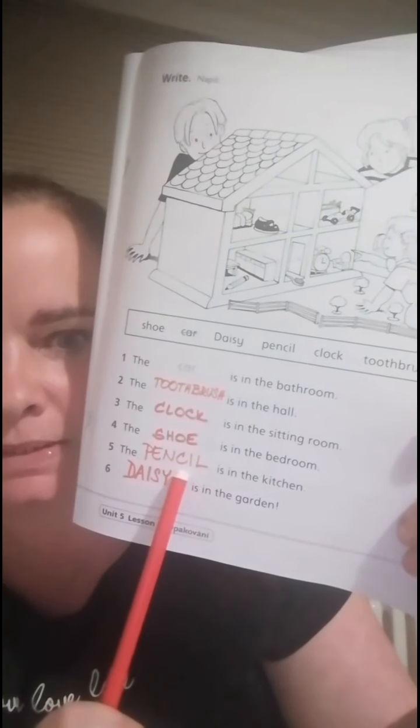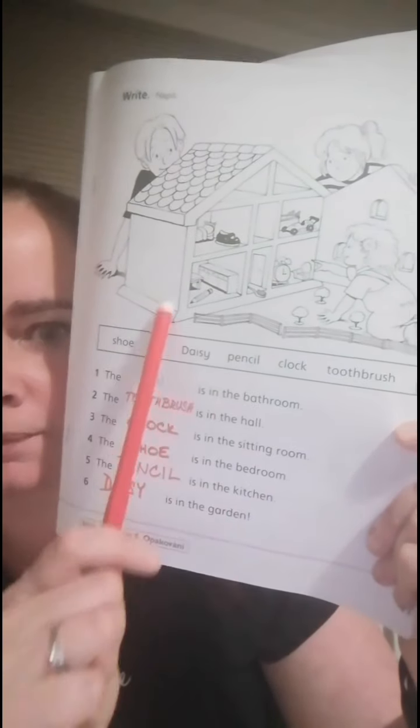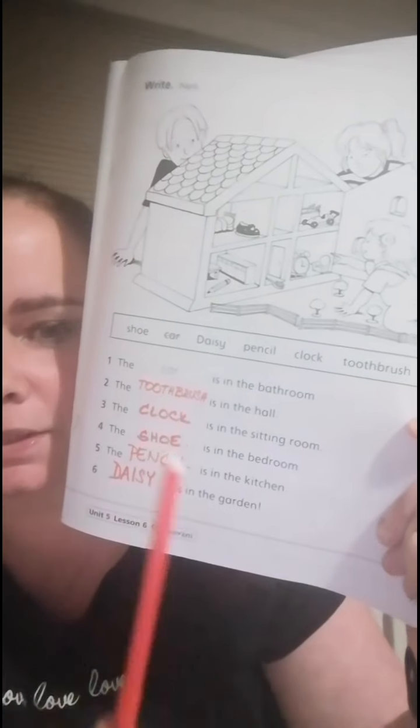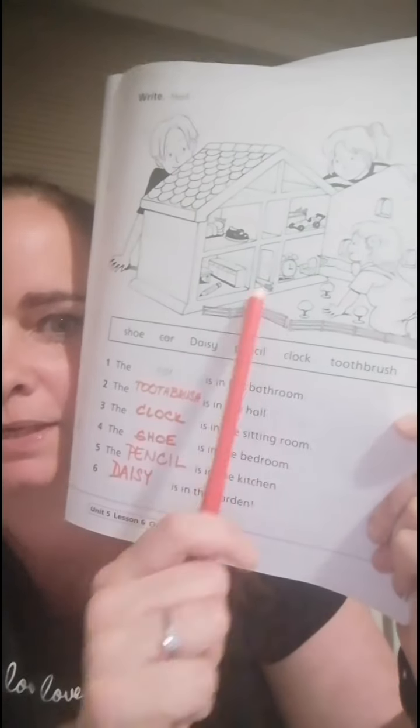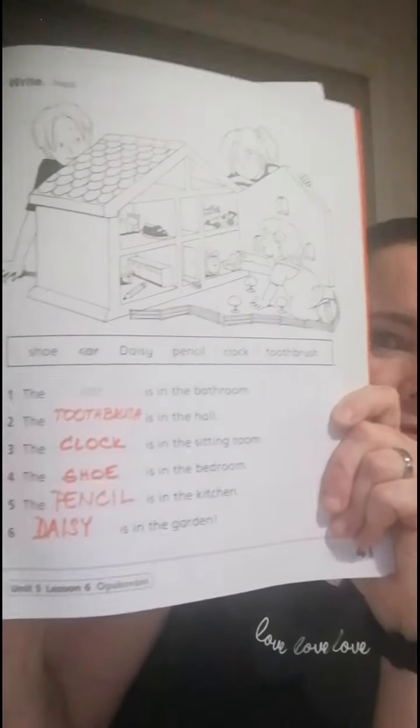The pencil is in the kitchen. And Daisy. Daisy is in the garden. Very well. Great. You all have grade one. Všichni máte jedničku ode mě.